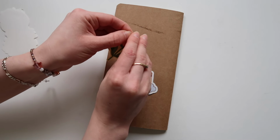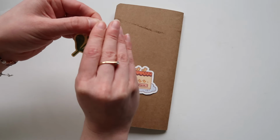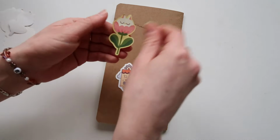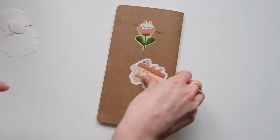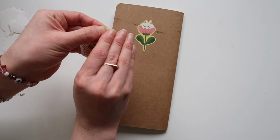I'm not in as many people's Patreons as I used to be. I used to be in quite a few people's, but now I'm part of Studio Meggy's Patreon. So I only get one extra sticker a month, which obviously is going to help my collection slow down a little bit.